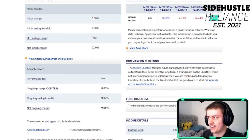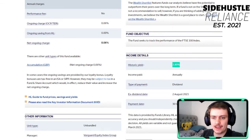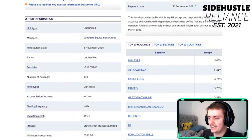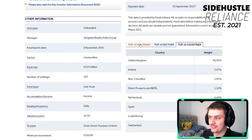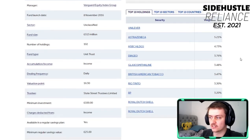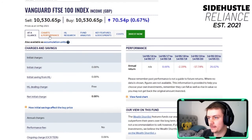And as you can see, it actually has a 26.62% return, and the dividend yield is 3.89, which is pretty good. And again, it is invested in the exact same companies. Yeah, there you go. There's not really too much there, and this is solely focused on the UK market again. It's the FTSE 100, which is the big thing for me. And yeah, overall, it's looking good. I'm really enjoying this fund.